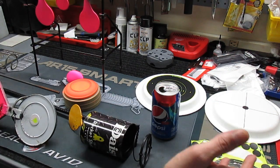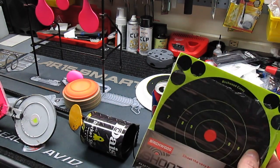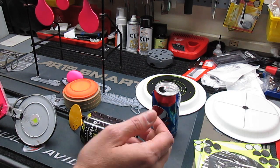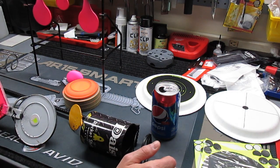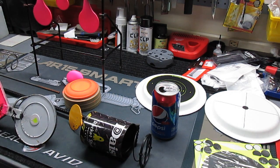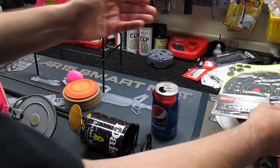Like I say, the paper plates, the little paper targets there. And these are sticky backs, so you don't have to put them on a plate. You can stick them on a cardboard box even. Take your cardboard box that you get all your ammo in, because I know we got plenty of them laying around. Just use that box and paste it on the front. You got the paper plates and stuff, sticky targets.